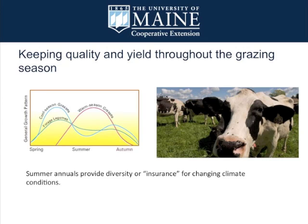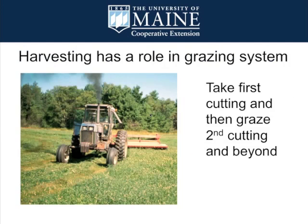As Heather mentioned, we're looking at these summer annuals as a way to minimize the yield and quality reductions we see during that warm summer period where we have droughty conditions. We're also trying to increase the diversity of plant material that our animals are consuming. It also gives us some insurance in terms of issues related to climate change, whether we're seeing hotter, drier summers, or just giving ourselves a diversity of crops so we can handle that potential change in climate conditions and uncertainty that we see during the summer.